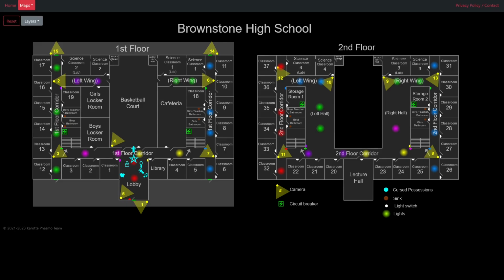But the building's pretty uniform. You kind of have an idea where doors always are. And if you sort of know the basic direction you're going in, you'll know how to get around. Okay, power's on.